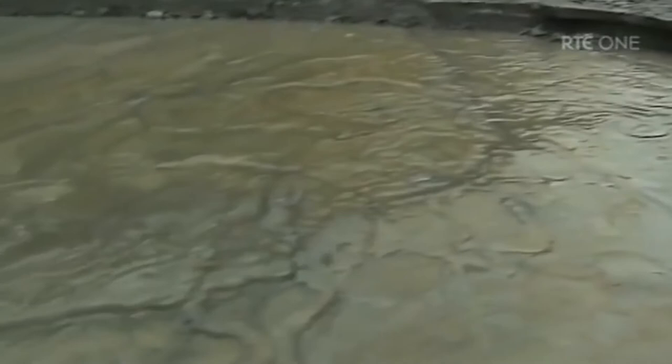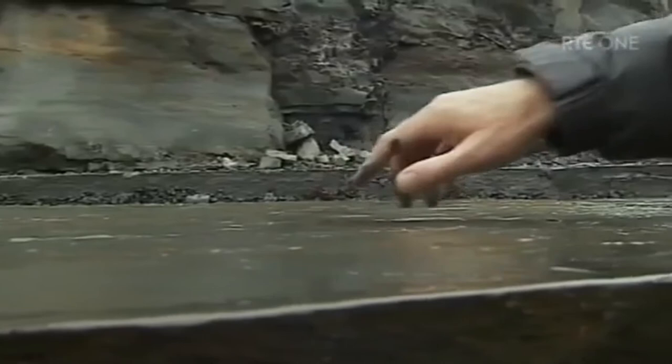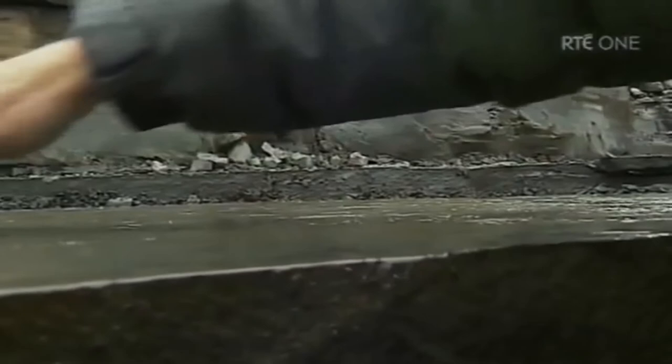I know a couple of people have got the idea that when they see these things, they're actually man-made, that they're hand-carved or something. They're absolutely not. They're formed by organisms burrowing through the mud, and this is just the pattern they leave.